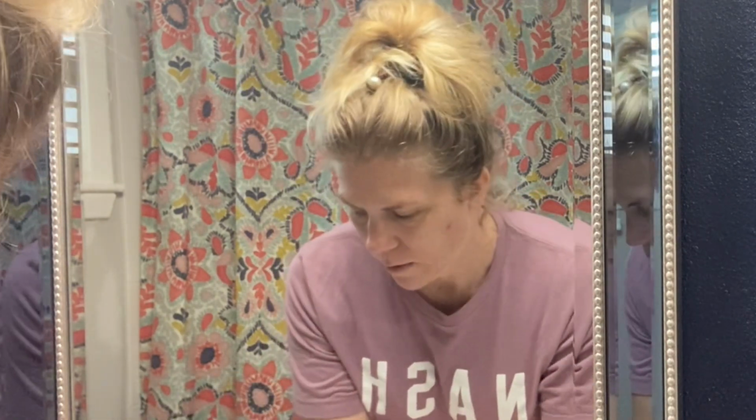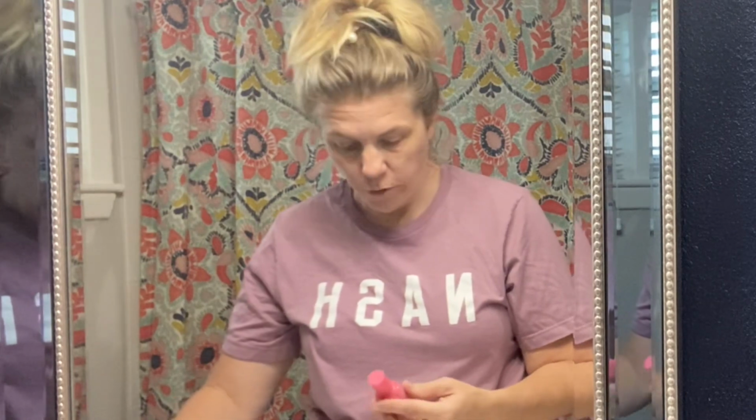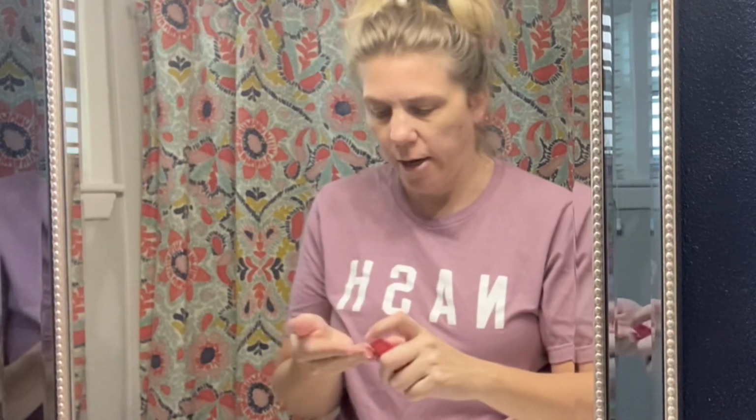Now I'm going to wash my hands because I don't want to mix that around my eyes. And then I'm going to do the eye line, and then we're just going to let that sit before we do the Pond's and then top it off with the SPF face shield. So this again is the Glow Recipe. The little one goes around your eyes. That's what it looks like.